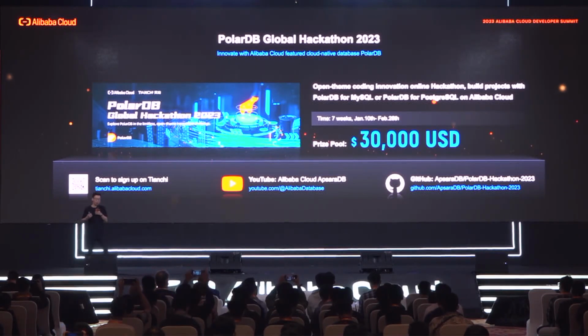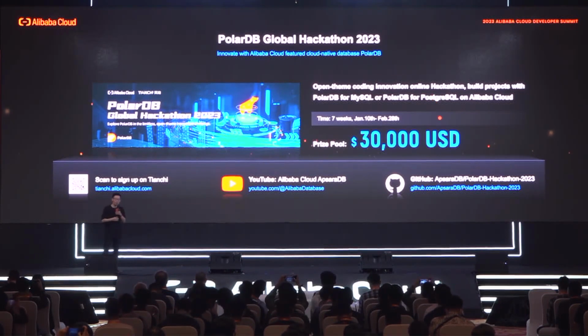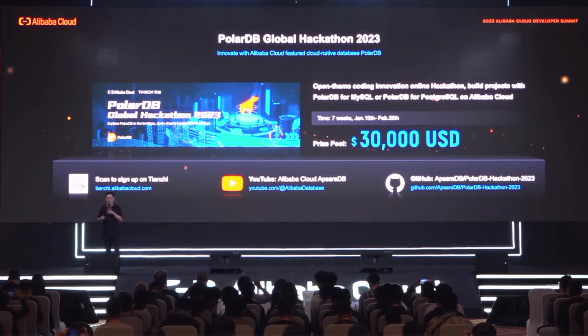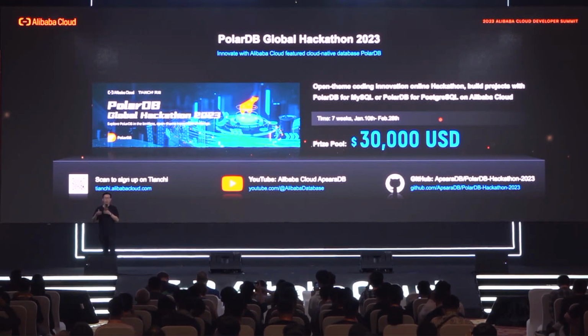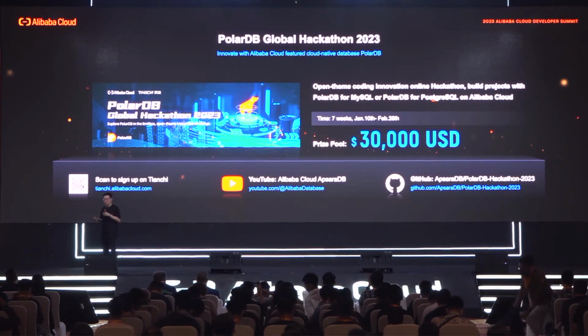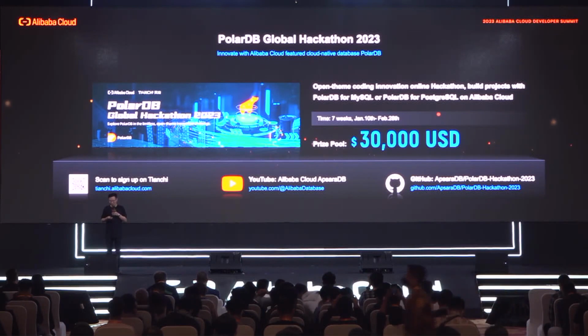You can simply scan the QR code on the left-hand side, and then go to the Tianchi platform for innovation. You can join the competitions, and then develop your coding and your projects using PolarDB for MySQL or PolarDB for PostgreSQL to do these innovations. And you are more than welcome to participate in these competitions and learn from each other.